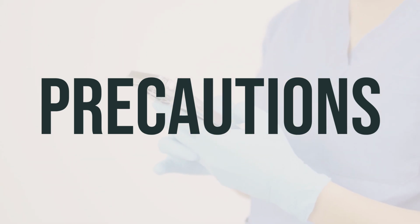Additionally, older adults and newborns/infants may be at a greater risk for experiencing side effects while using this drug. If you are pregnant, this medication should only be used when clearly needed, so be sure to discuss the risks and benefits with your doctor. And finally, if you are breastfeeding, consult your doctor before using this medication.